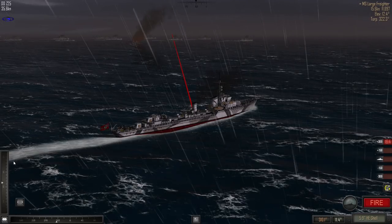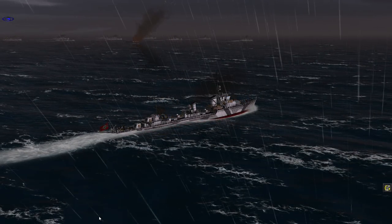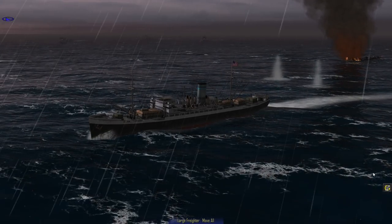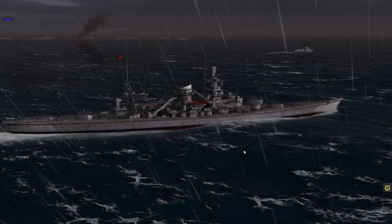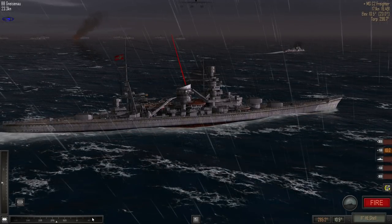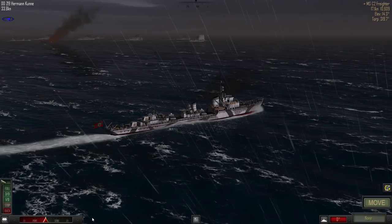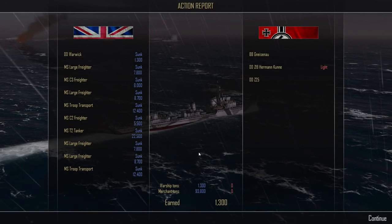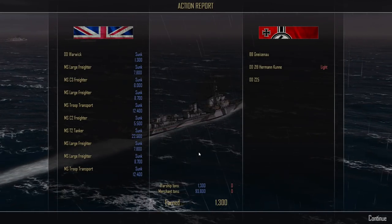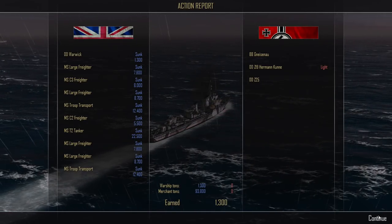So, 12-4. 12-5, there we go. And that's short. Short, short, short. Boop, boop, boop, boop. Okay. I don't know. Oh, right, that's it. I'm done. I'm done. Right, so we sunk the Warwick, and then we cleared the rest of the convoy and moved on. The Warwick was sunk for 1,300 tons. The rest of the convoy was sunk for 93,800 merchant tonnage.